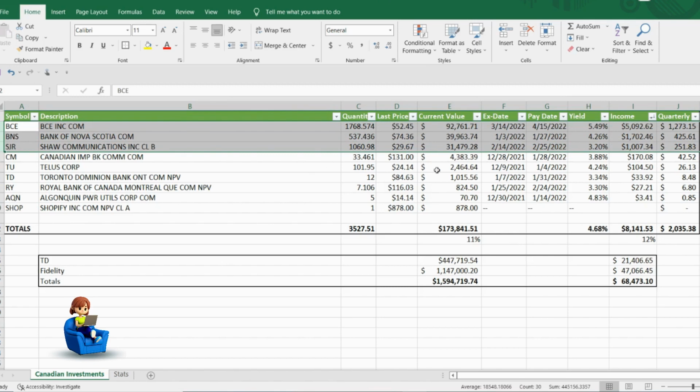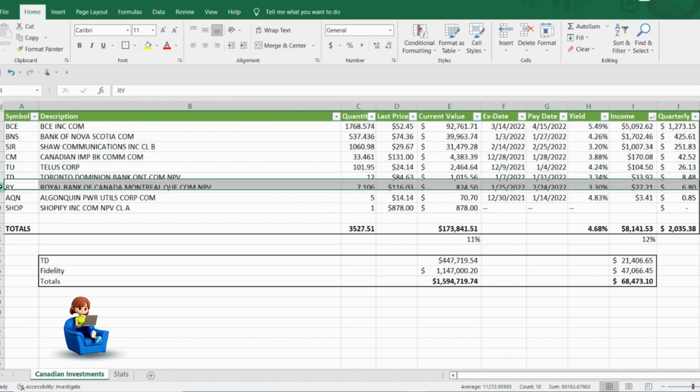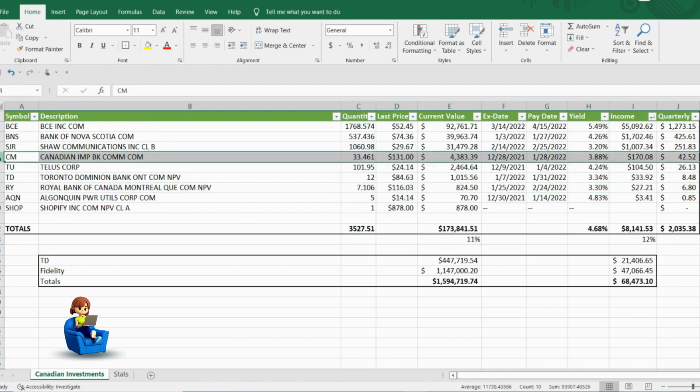After that, I started doing research for other Canadian stocks and found CM, TU, TD, RY, and those were the next ones I started adding to my position. So I've been adding to those just really slowly over the last year and trying to diversify and also increase my Canadian exposure.